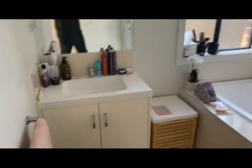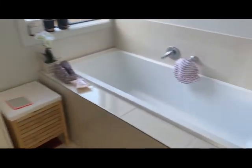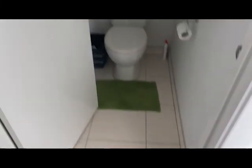We've got our semi ensuite through here. Basin, bath, and our shower as well, with separate toilet.